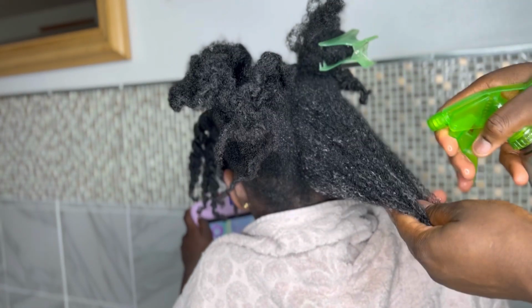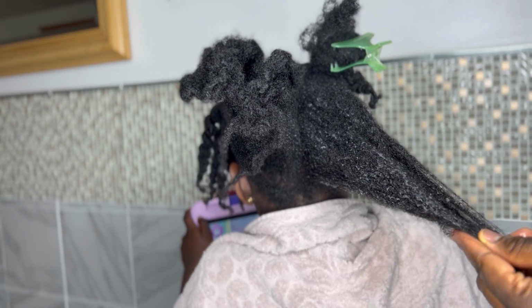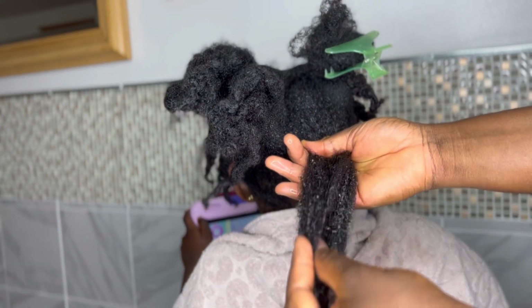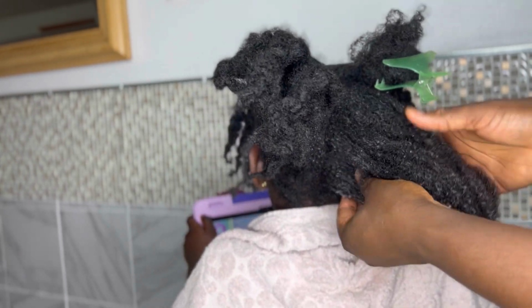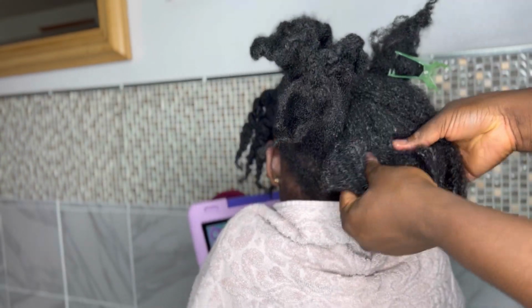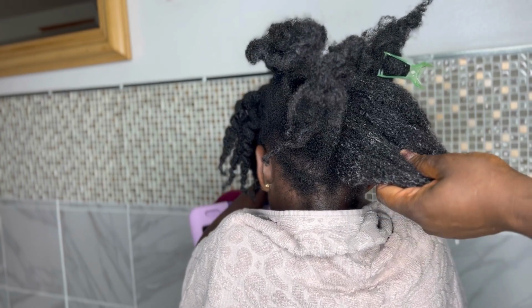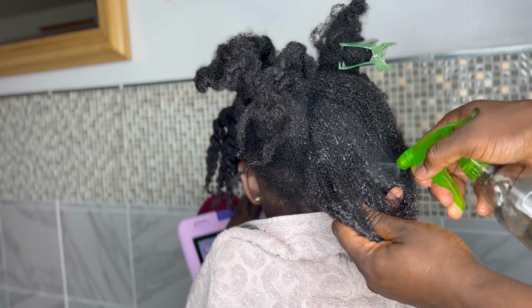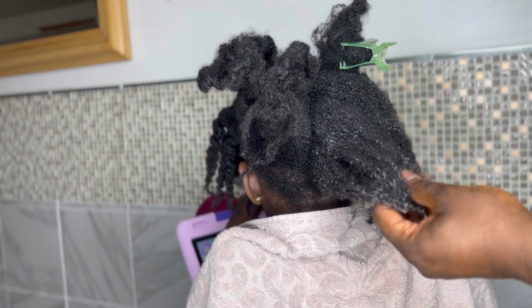So this is just water-based. Cloves, rosemary, and aloe vera mixed together. As you can see, my daughter's hair was really dry and it was time to re-moisturize her hair. I re-moisturize her hair every other day and I use some of my DIY natural recipes to do this. And this is one way that you can use cloves to maximize your hair growth.